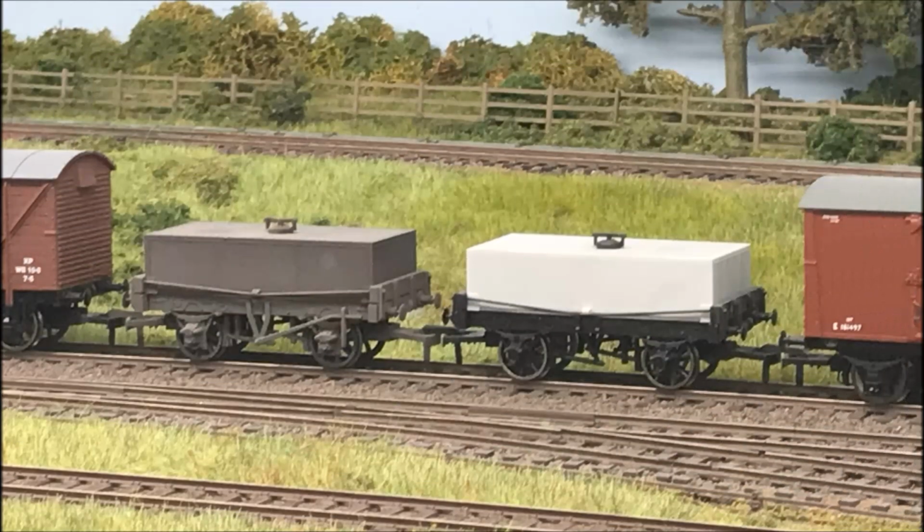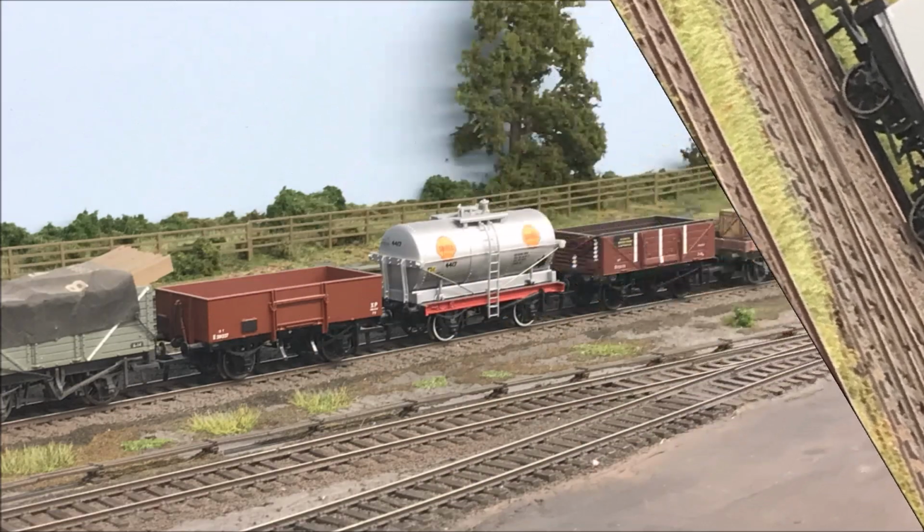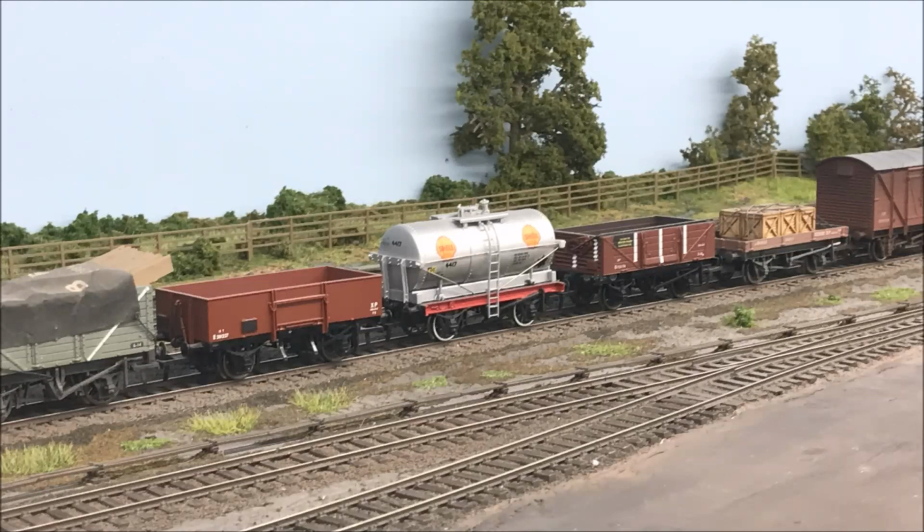And another quick reminder that not all tanks were round. In the early days, tanks were half round, probably more to do with manufacturing processes, but things like these tar wagons were traditionally rectangular. So let's go back to where we came in. This is an aluminium tank with a red sole bar. It's therefore highly flammable, therefore it needs barrier wagons, which is what it's got. So this is absolutely fine.